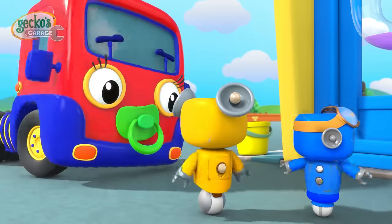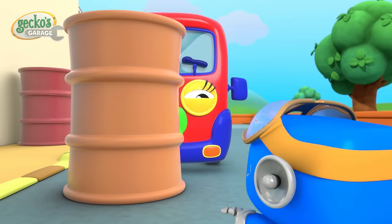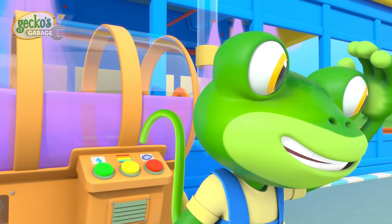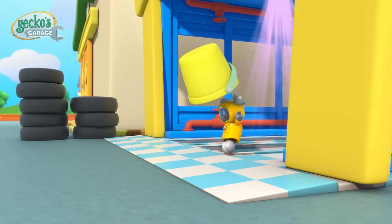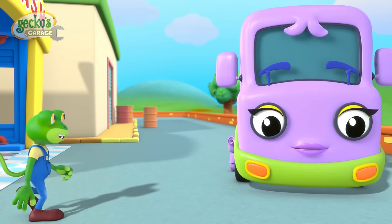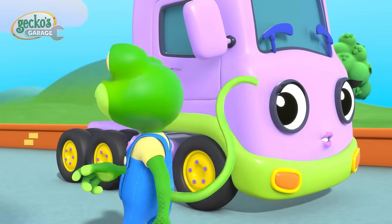One, two, three, four, five, six, seven, eight, nine, ten. Ready or not, here I come. Baby and the Mechanicals, Mummy Truck. Could they be?